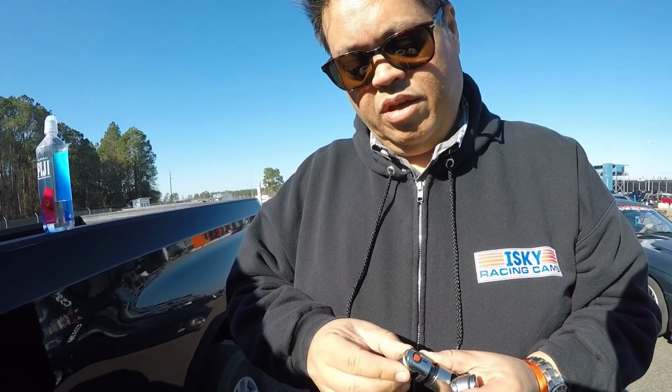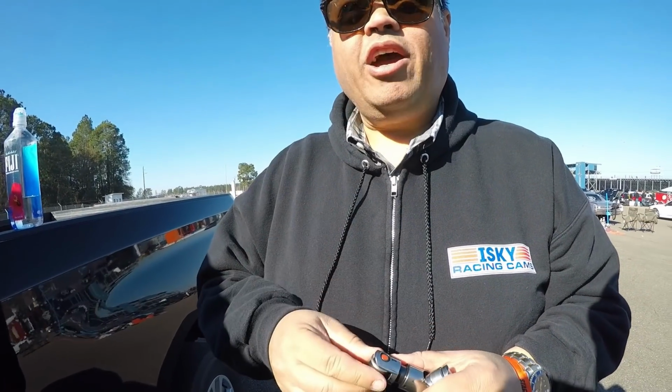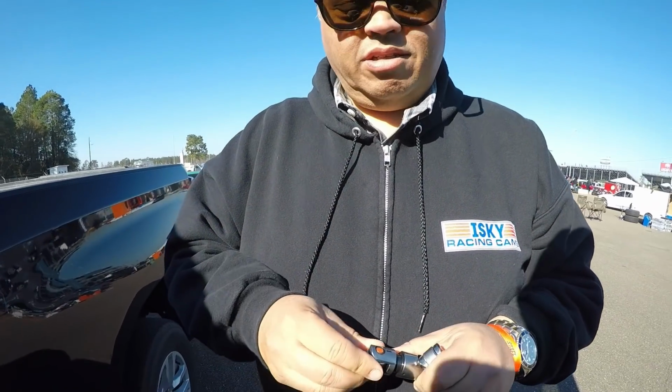But good thing it was idle when it started knocking. Good thing. Pull it apart and see if we see anything on the inside, but it feels good. We'll check under our microscope and see if there's any other kind of metal in there or not.